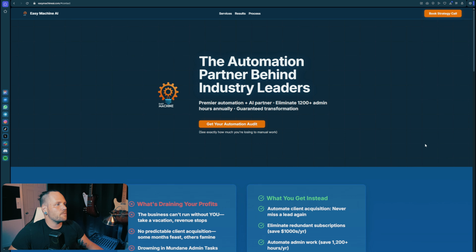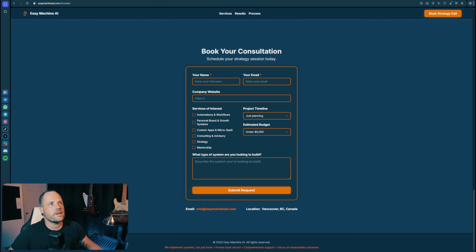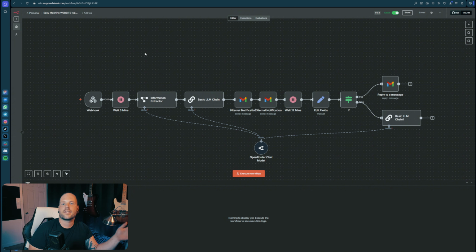So I've got this worked out where I got my website right here. The Typeform's all the way at the bottom. I just pre-filled it. I'm going to submit the request. Submitted. So how this works is we get a webhook. So when this form is received, this collects the information from that Typeform, and then I wait 3 minutes. Reason being nothing more than just to make it seem a little more natural, right? The best automations don't look like automations. So this is going to wait 3 minutes, making it plausible that I'm just getting to it, right? And it's going to send an internal notification and a notification to the prospect just saying, hey, just got into this. Let me take a minute to review it and I'll get back to you, that kind of thing.